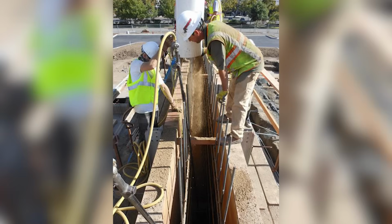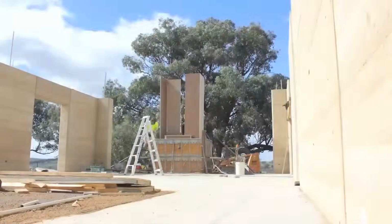Much like all building systems, it still needs a foundation, it still needs reinforcing in the walls, and it still needs engineering around the structure. There'd be a very limited amount of engineers here in New Zealand that would design and sign off that type of building.